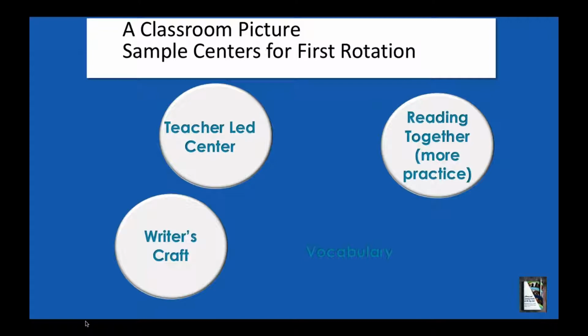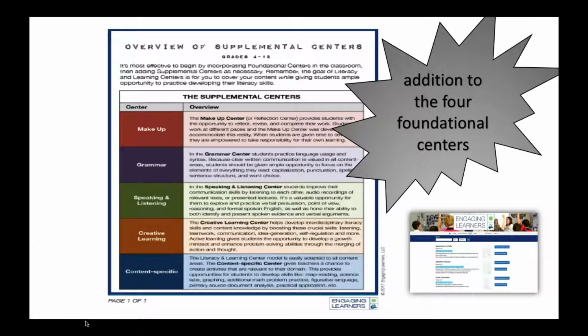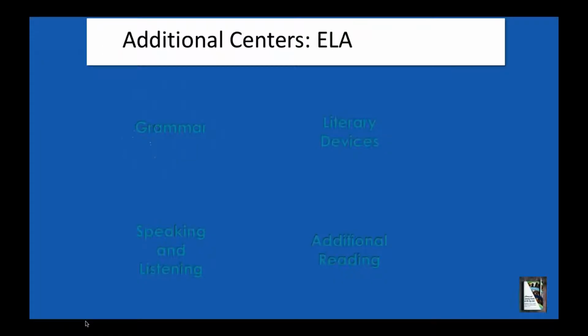They're not writing a composition from beginning to end in the writer's craft. They might be working on something very specific, like word choice, or making sure evidence is tied to the claim, writing great claim statements, learning how to cite references, so things like that. And then, of course, vocabulary. So you have these 4 centers, and I always recommend starting with these 4. And then depending on your subject area, you can always add more.